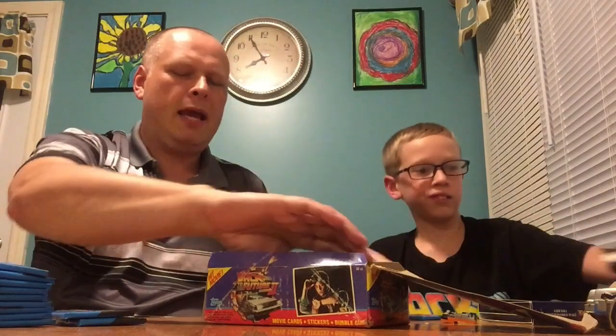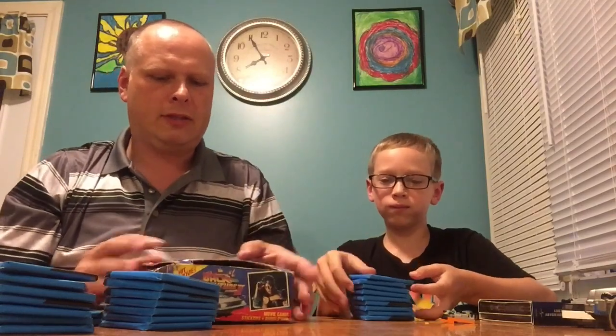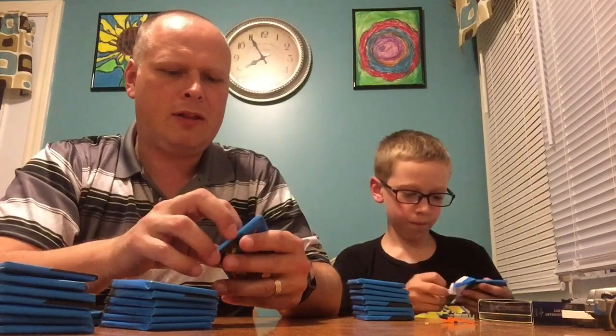So let's get some of these packs. I kept a pack off to the side sealed because I like displaying them. So I already took that one out. So let's take a look and see if these cards are worth your collecting time.